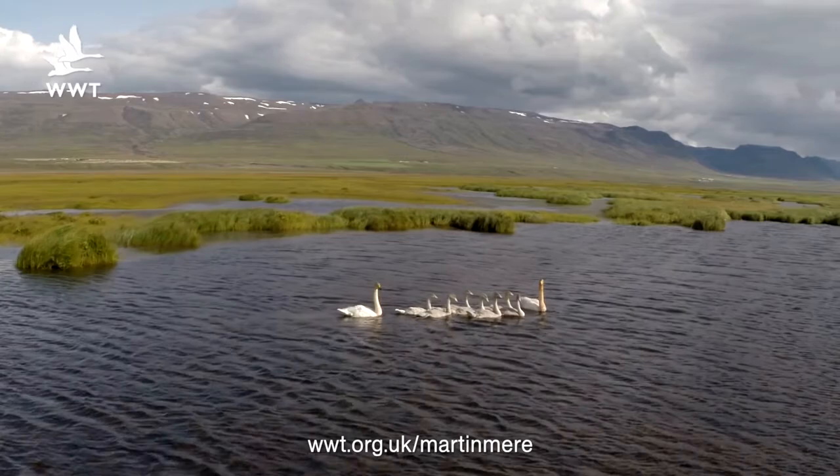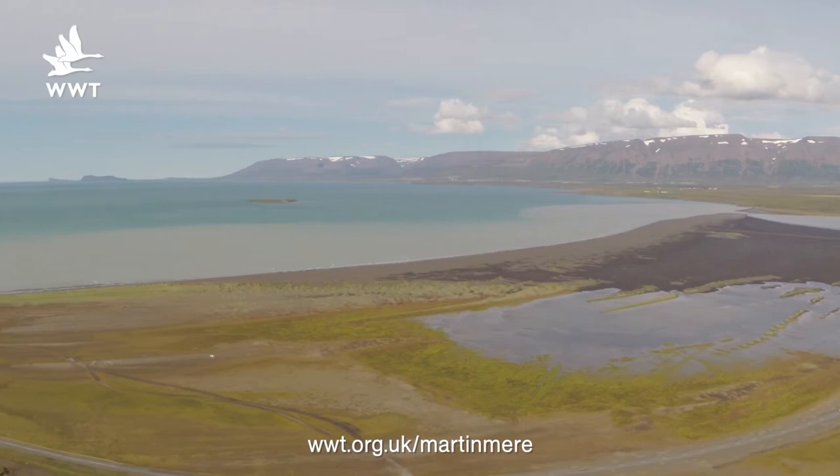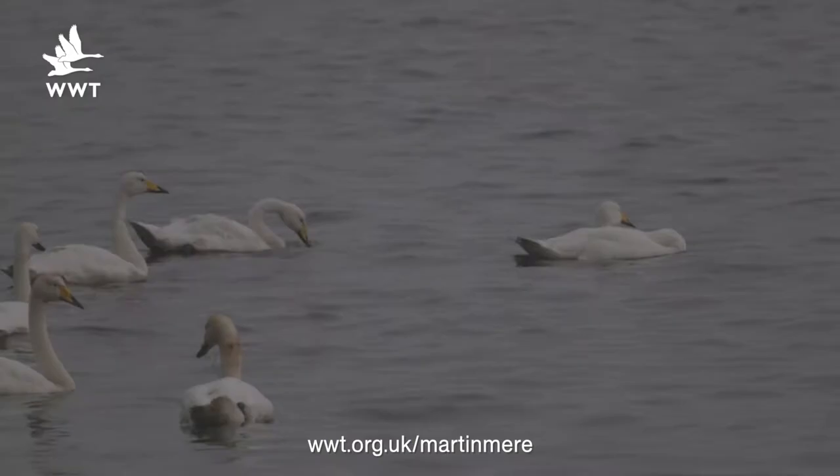Here in Skagafjörður, the hooper swans feed on the lush wetland habitat, like the pair behind me that are on a wetland similar to what you can find in the UK. But what's more amazing about this valley is that hoopers can also be found on marine environments.